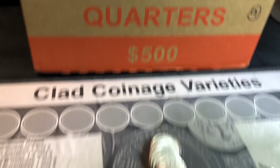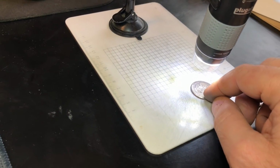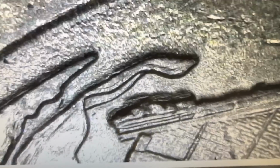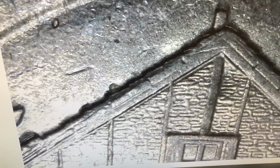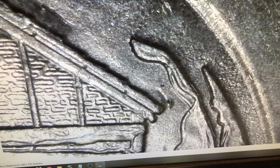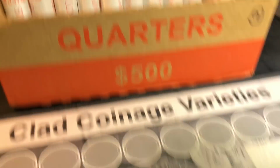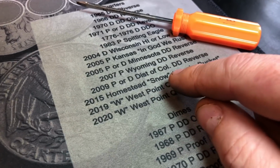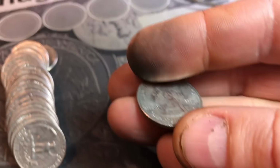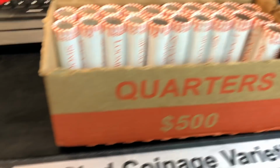Roll number 29, and we don't have any silver yet, but I did find a snow on the roof 2015 Nebraska Homestead quarter. Stuck it under the scope, and we've got some fine die chips right there. That is the snow on the roof. Obviously, you can get it with a lot more than that. We don't have any more really, but that is one of my finer examples I have found. Although the quarter is pretty beat up, it is the best snow on the roof I have found, and it is one that I look for on my mat. We'll take it. Probably flip that one up because it's better than most I have found, and keep looking.